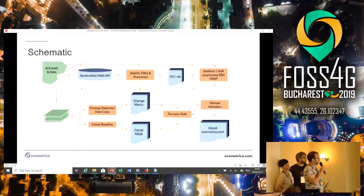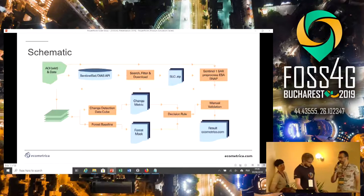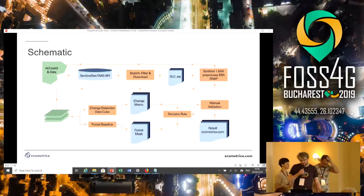And now I'm going to turn it over to Porik, who's going to talk to you about the AWS pipeline that we built to go along with this. Thank you. Hello, everybody. So can everybody hear me okay? Is it good? Yeah. So here's the schematic for how we actually get all of the setup going.